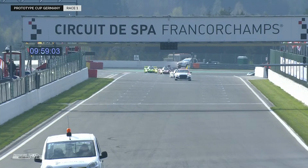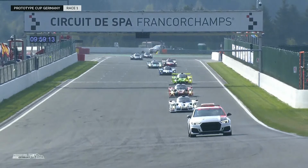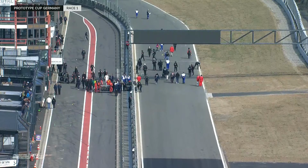Here comes the safety car, the Audi, taking them across the line. Now, I was expecting to see the time start at that point. John, we're all quite surprised as they are ushering the teams onto the effective dummy grid, the downhill start finish, which is against all the briefings we've had so far.